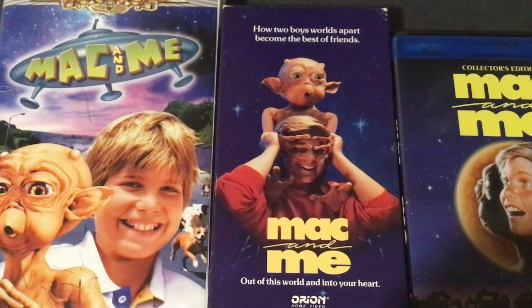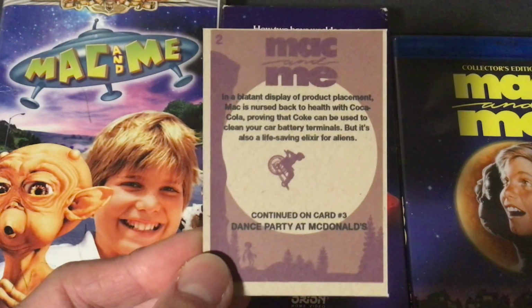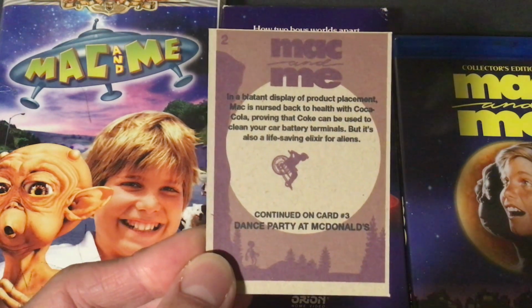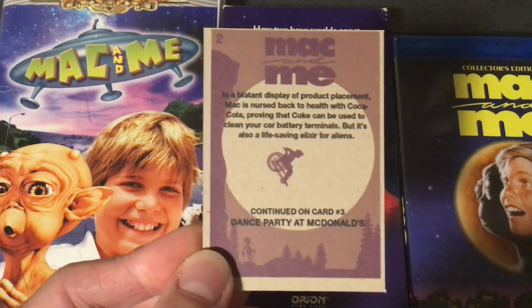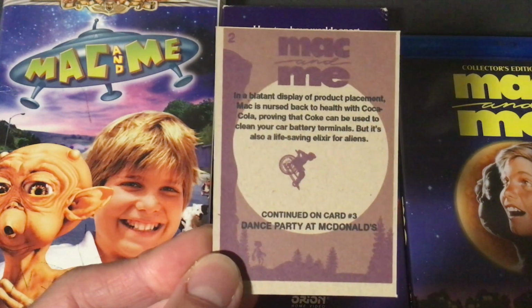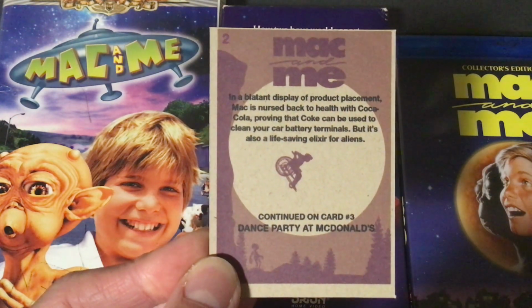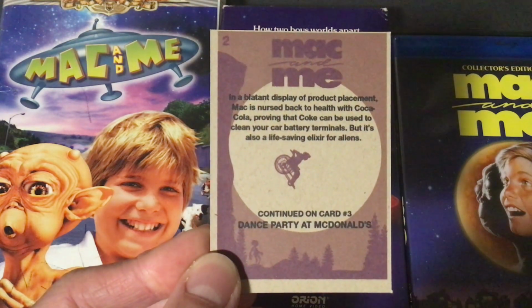All right, Mac and Me Coke, the elixir of life. Of course, as we know, they kind of managed to get Mac to come out into the light, so to speak, or at least visibly, by putting little cups of Coke through the hallway in place of Reese's Pieces, like we saw in E.T. In a blatant display of product placement, Mac is nursed back to health with Coca-Cola, proving that Coke can be used to clean your car battery terminals, but is also a life-saving elixir for aliens.